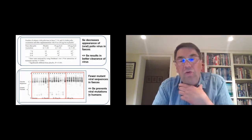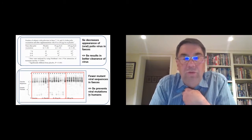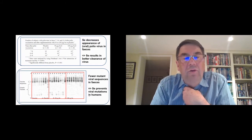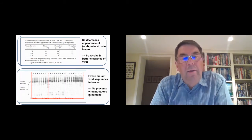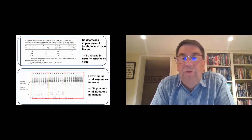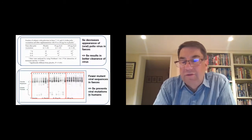The bottom part of this graph shows some really fascinating data. So what they did was they looked in the feces of these individuals for poliovirus mutants. Those lanes of the gels labeled A are fecal samples from individuals in the placebo group. You see where the normal vaccine sequences are, and you see where the genetic variants or the mutations are. So mutations appeared over the course of a few weeks in individuals in the placebo group who received the vaccine. If you look on the right-hand side, those lanes labeled C, that's fecal material from individuals receiving 100 micrograms of selenium per day. And you see there's very little evidence of viral genetic mutation in those individuals. So in other words, even in humans, selenium seems to prevent viral mutations, just as it does in mice.